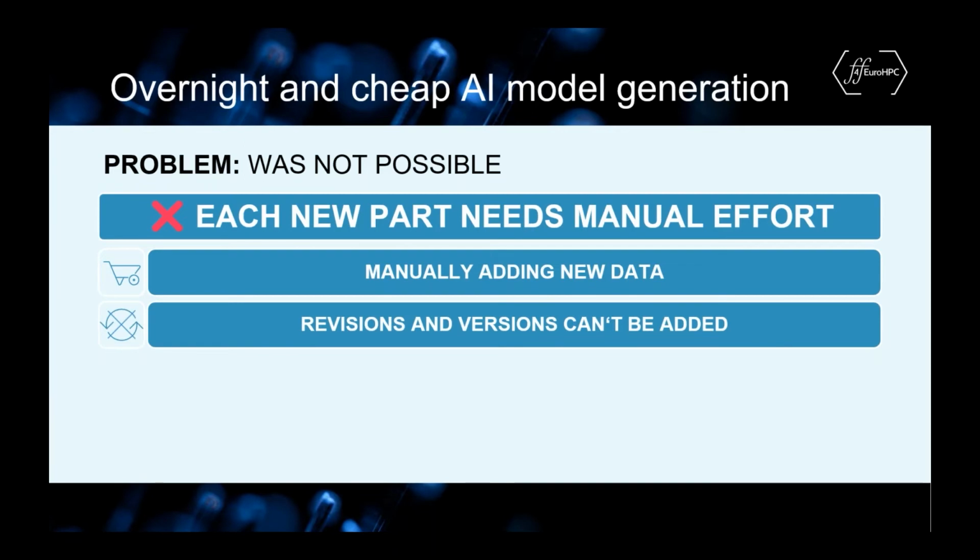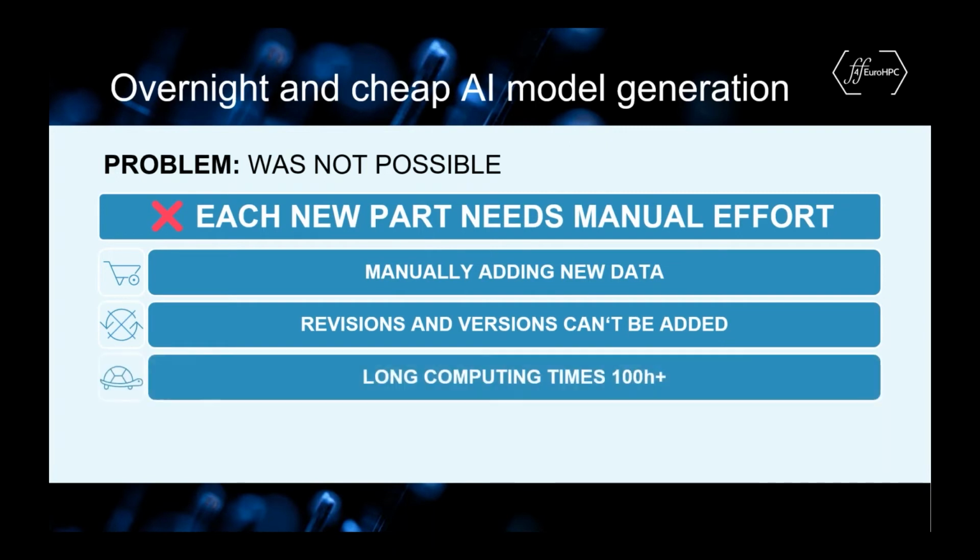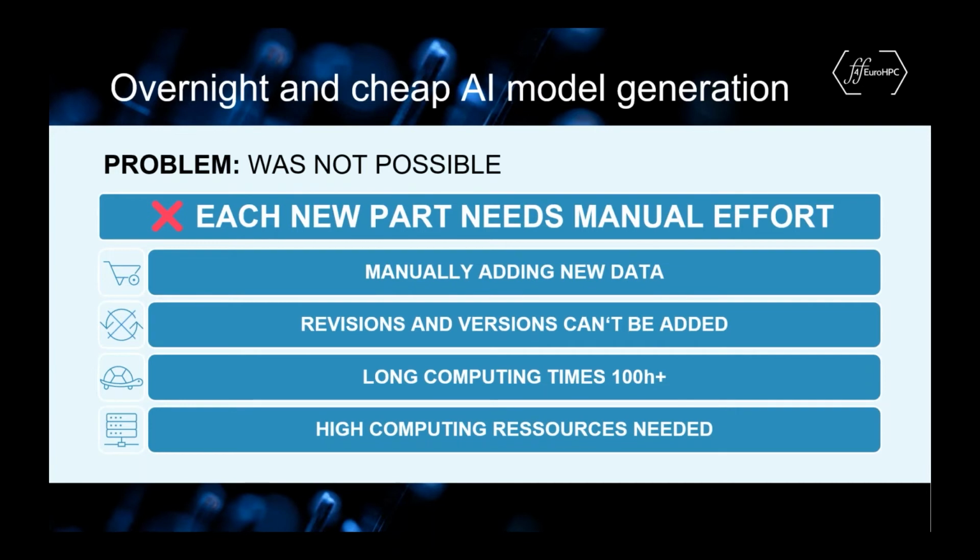Revisions and versions couldn't be added. And even then, if we were performing undistributed, so not in an HPC environment, we had long computing times of 100 hours plus. So the computing times alone would make it impossible to do it overnight. And we had to do it on our own resources. Not every company, for example Gabler, has the computing performance or resources needed to train the AI. Therefore, for Gabler, it was not possible to implement it in their daily process.